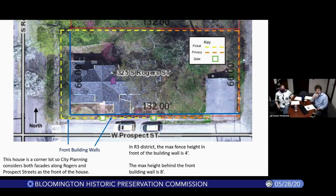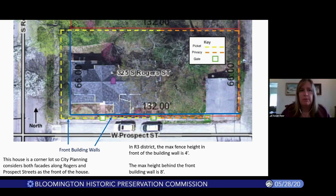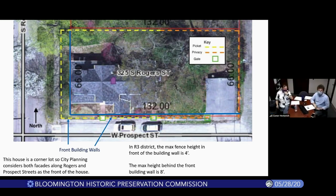So Jeff, I just want to follow up on what you said. You said the GIS is not exact, and that's true, but this is what they use in planning. So it would be up to the owner to show that the property line actually runs to the sidewalk before the city would allow that fence to be built there. Absolutely. But I'm guessing that the property line is not at the front of the house. Yeah, it might be just a few feet off. Thank you, Jeff.